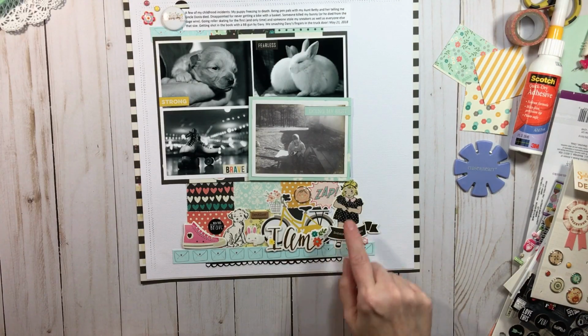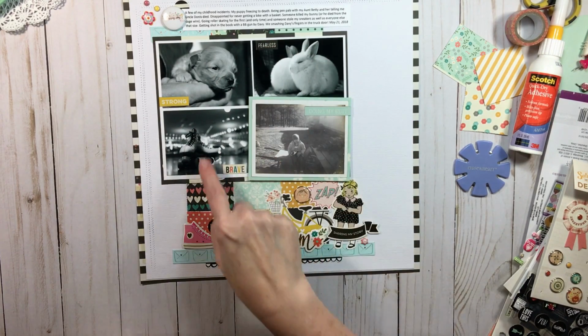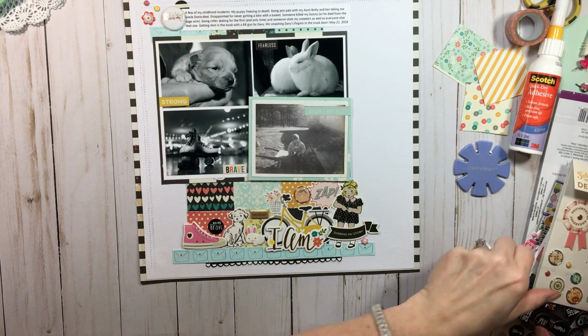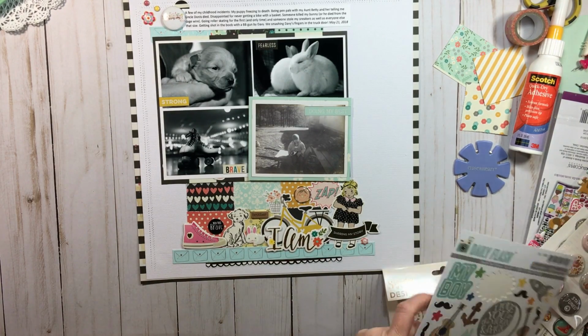So then I did add some word stickers: strong, fearless, doing my best, and brave on my photos because I wanted to get a little something on there. So, 7 mini stories on a layout. I'm just absolutely tickled. Okay, so I want to share one more thing.